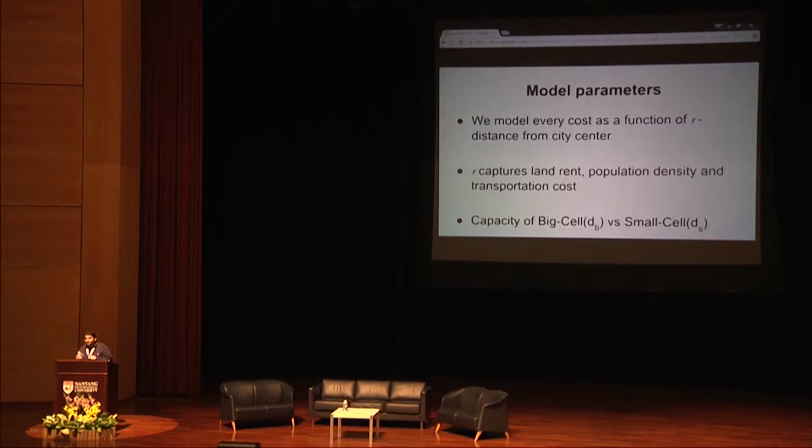It's important to mention over here that we model all costs as a function of distance from the city. This is because the distance captures important parameters like population density, land rent, and transportation costs for diesel. Several land rent studies have shown that land rent reduces exponentially as you move away from the city center. A similar trend is shown by population density, while transportation costs increase linearly as we move away from urban centers.